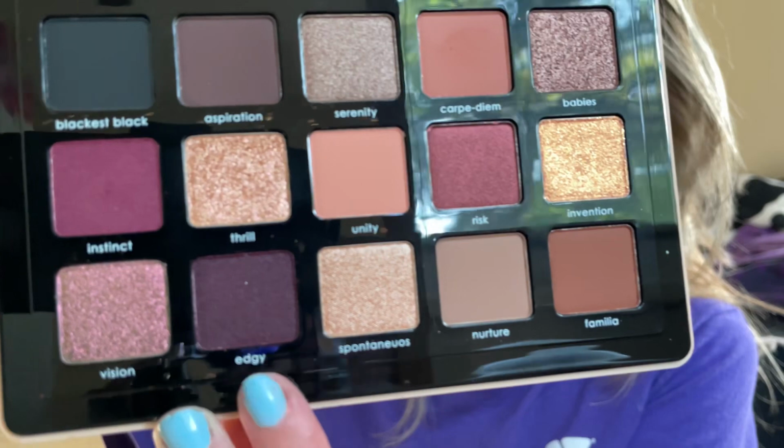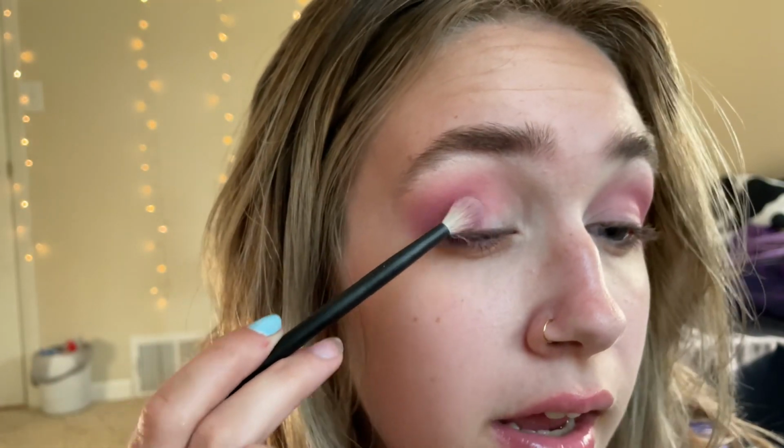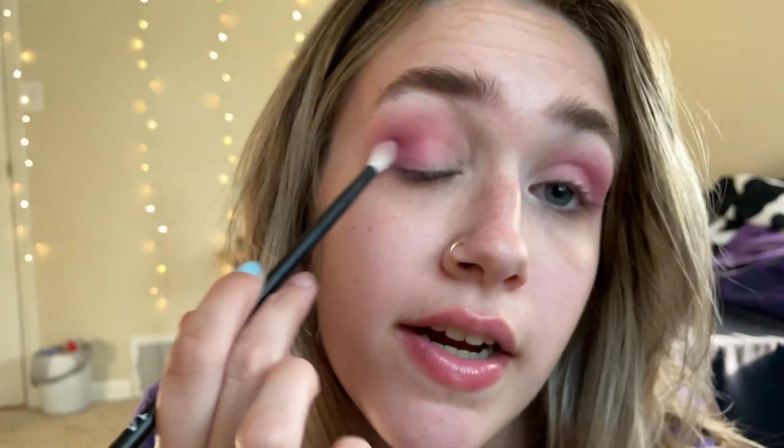I'm going to be going in with this shade right here called Edgy, and I'm going to be putting that, I can't tell if it's focused on me or not, but I'm going to put that in the outer edge here.